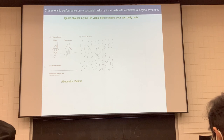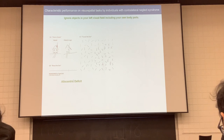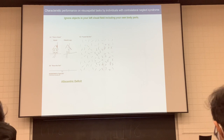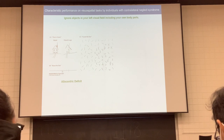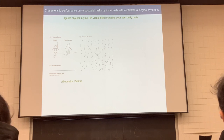Okay, here's a line. Bisect the line. Now most of us would probably go somewhere in here. So I've got half the line here and half the line there. And they're bisecting it here, which means they thought the line only went maybe to that point. They ignored the whole rest of that line. This is a hard one for me to even imagine how this happens.